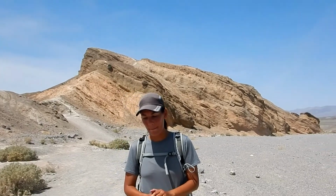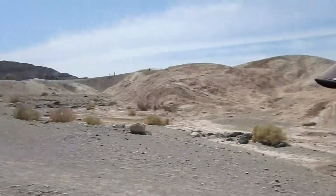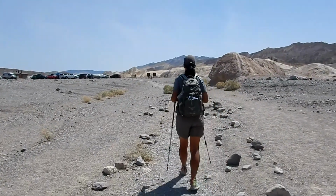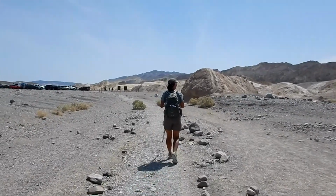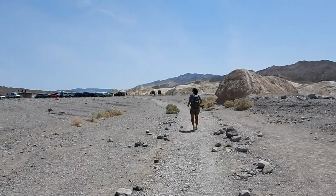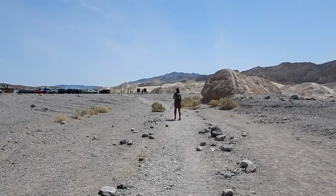Well, we're just about back to the Zabriskie Point trailhead. Our hike today was 8.5 miles, and it was 1,600 feet of elevation gain, and it took us about 4.5 hours. So that's the timeline. It's really hot. It was about 95 degrees out here today. It's pretty cool, although the last part from Golden Canyon over to Manly Beacon and that area was probably the neatest part of it.